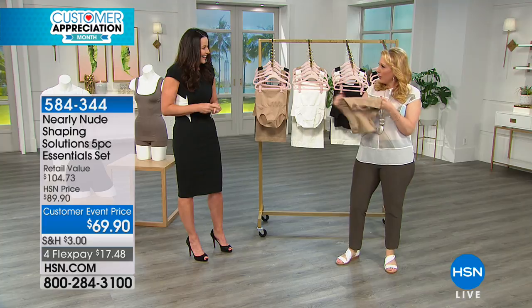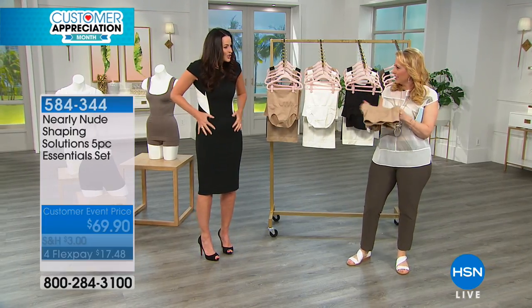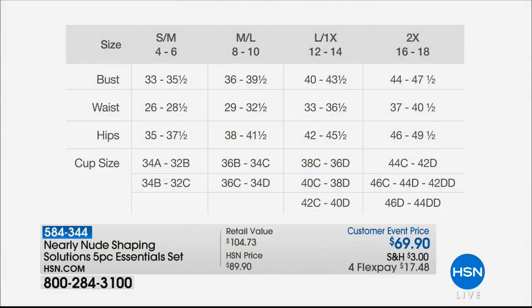Oh, and in the middle, look how much it shapes in the middle. And yet it does its job. You know, this is crazy. You're getting a five-piece set for what you would get in the department store for one piece. That's right. This is pretty crazy.